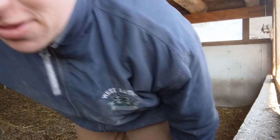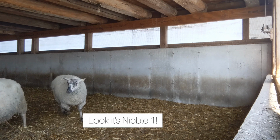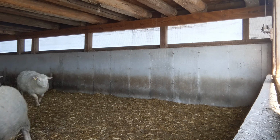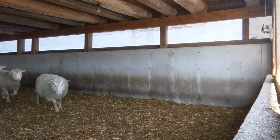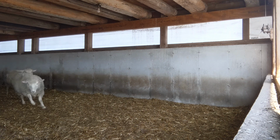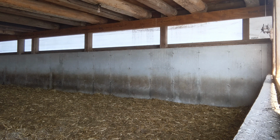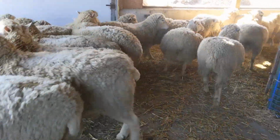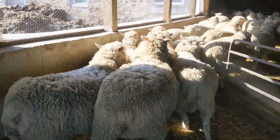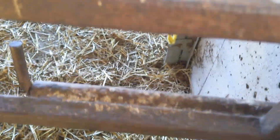And of course, the gate never stays open when you want it to. There's always one that needs to be at the end. So this is our bit of a catch pen here at the bottom of our ramp that goes upstairs to our handling system. Always make sure they can't get back out to where they came from.